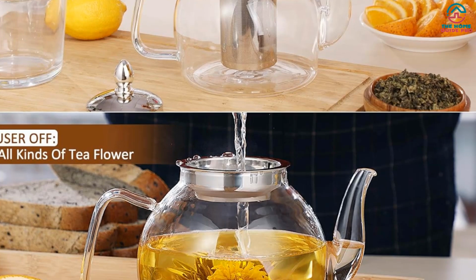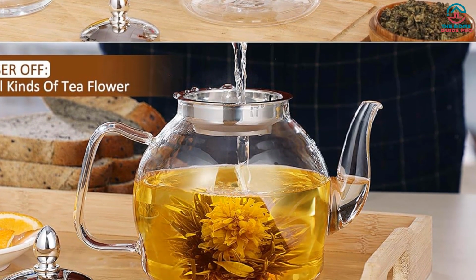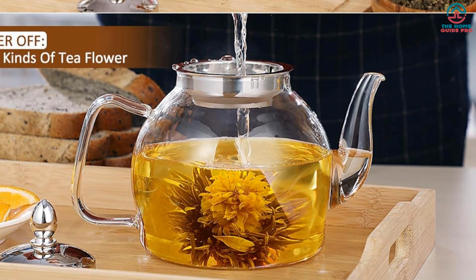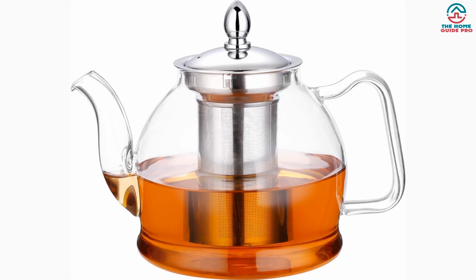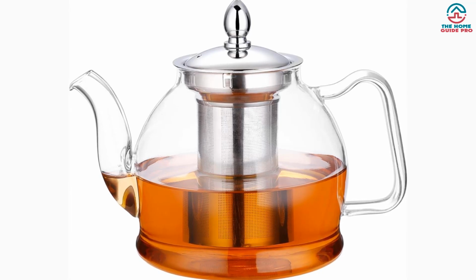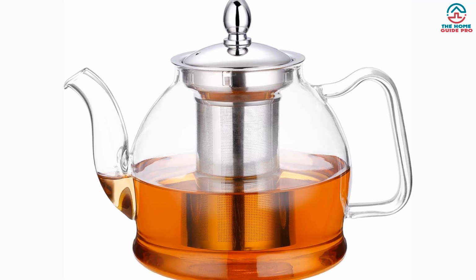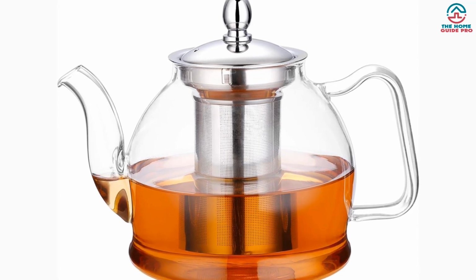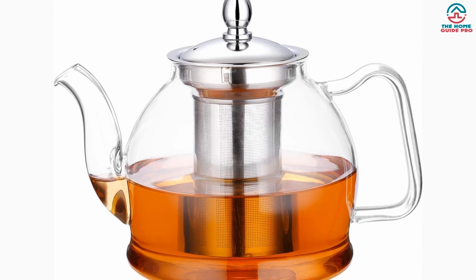Most glass teapots on the market are not safe for use on the stovetop or in the microwave, but the borosilicate glass construction of this teapot is safe for use with medium heat. One of the things we love about this teapot is the fact that it is clear. If you enjoy the spectacle of blooming teas, this teapot is ideal for you. As far as style and design go, this teapot takes the cake. When not in use, this device will look beautiful resting on your stove or countertop.